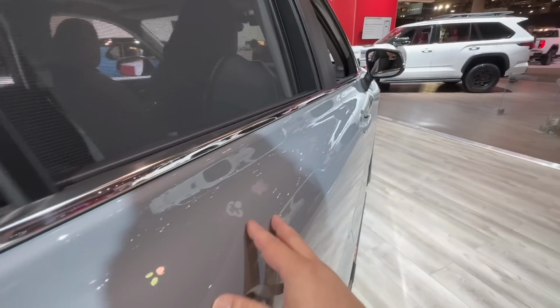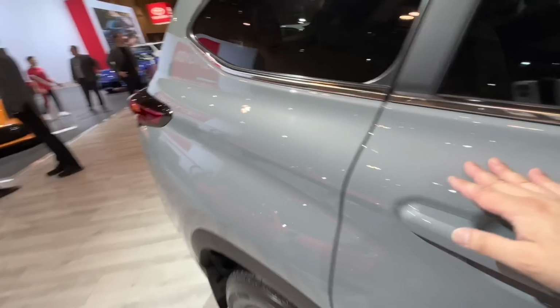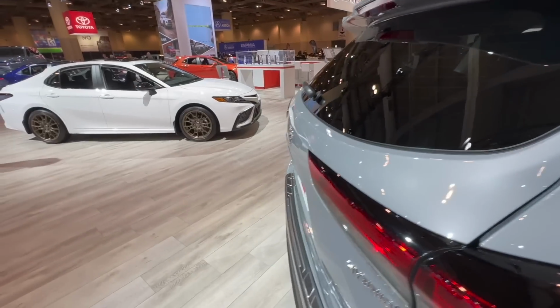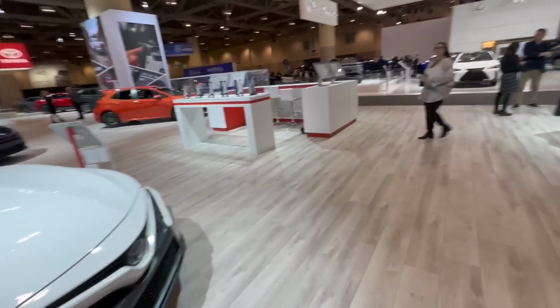So paint work coming out of the Indiana plant has always been a bit of a weak spot in my perspective. It might be a cost reduction thing, but the gloss isn't amazing. But based on my quality check of the Grand Highlander way over there, that one seems to be better built. But time will tell.